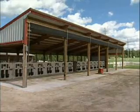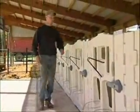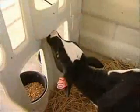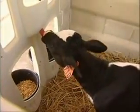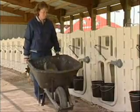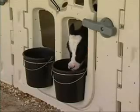The main feature that we liked was how easy it was to gain access to the individual pen. Some of the competitors' doors weren't as lightweight and weren't as readily accessible to get inside the pen to feed a calf if it needed to be fed or needed special attention. When we started this system, we were trying to make it more user-friendly, and we hope that over the long term, the operator will do a better job of taking care of our calves.